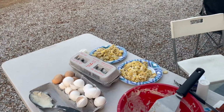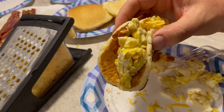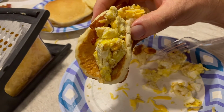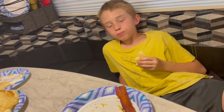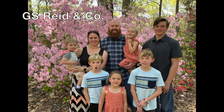There's our eggs. What? It's like a breakfast taco with pancakes, eggs, cheese, and bacon. You like it, Jack? What's that smell?